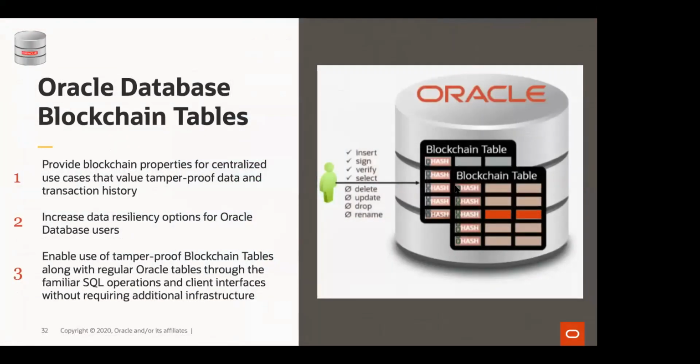So just a couple comments here on the new capabilities that was announced recently around blockchain tables, right? Not everybody wants to stand up the entire blockchain infrastructure. There are many use cases where you might want to simply do some basic blockchain-like things in the database. And so we provided capability in Oracle Database 20C version, which is essentially providing a subset of blockchain properties suitable for centralized use cases where what you really care about is tamper-proof data and transaction history, but you're not necessarily looking to distribute things across multiple nodes.